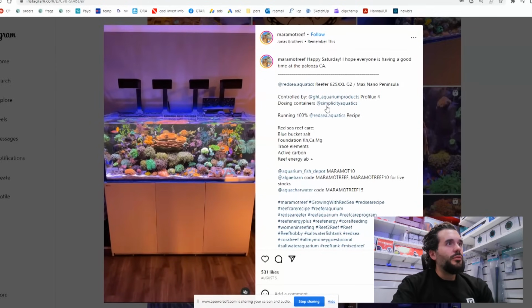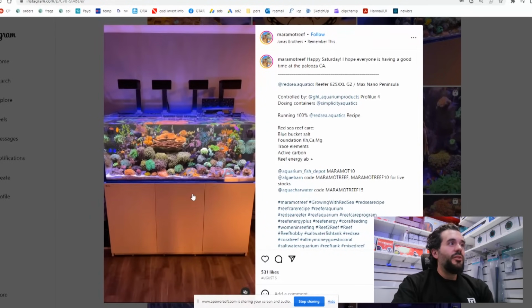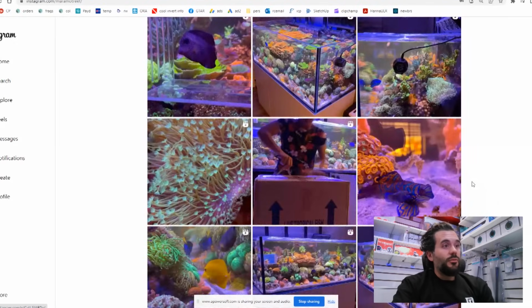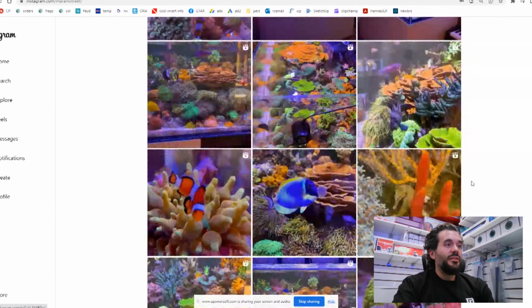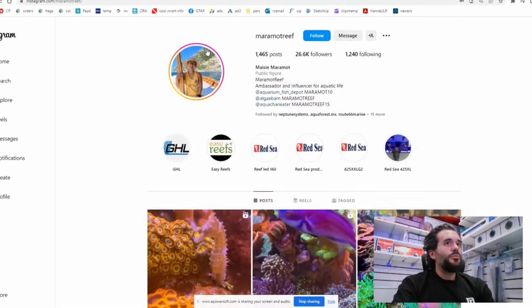I'm curious what you're using for salt. Red Sea Reef Care Blue Bucket Salt. Look at that. We sell a ton of it. Why would you use the Blue Bucket Salt over, let's say, the Black Bucket or another one in general? It's because it's typically, man, this tank's beautiful, it's lower in alkalinity. And so it's a little bit easier to manage.